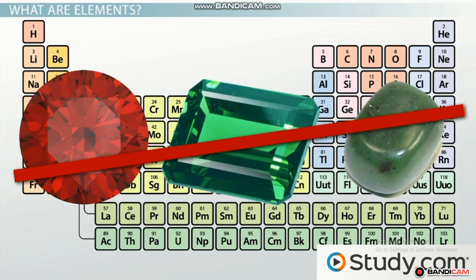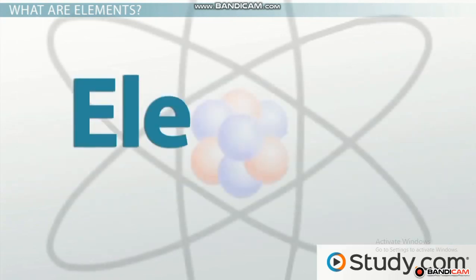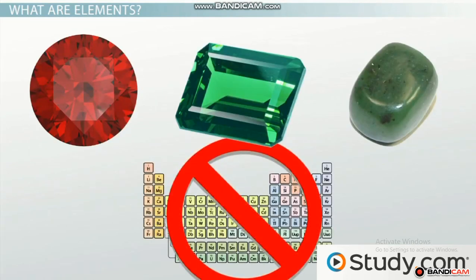What really struck me is that on the periodic table I also find things like helium, oxygen, sodium, and lead. These don't seem to have any relation to the gold, silver, and platinum, but in fact they have something very important in common. They are all elements. An element is a material that is made of only one type of atom. This is why those beautiful gemstones in the jewelry store have no business on the periodic table. They're composites of multiple elements.